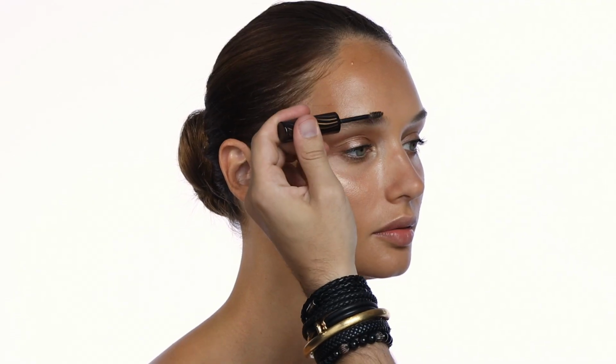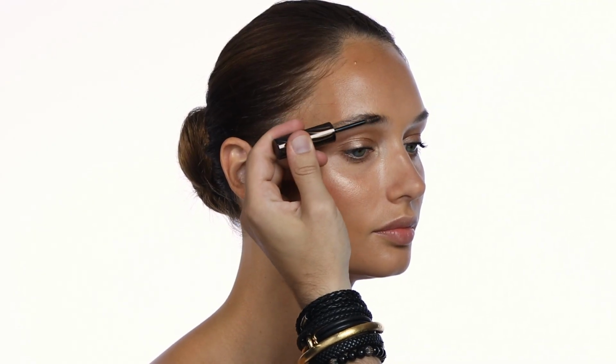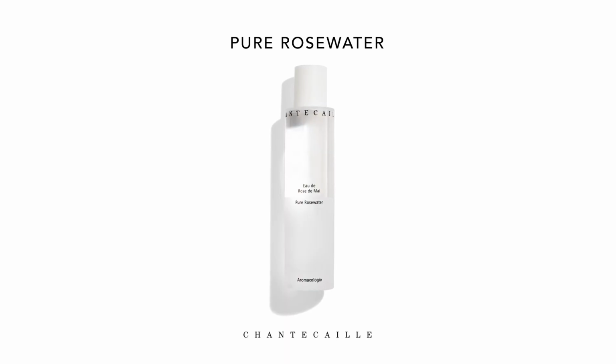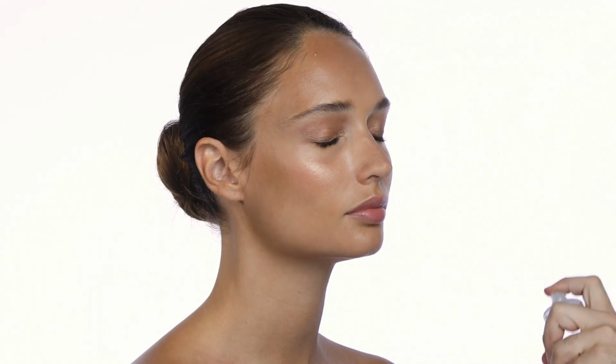Using Full Brow Perfecting Gel in brown, I brush the brows upwards for a natural brow. I use my finger to press Moabi lip veil onto the lips. As a final step, I spray pure rose water on the sides of the face to give a dewy glow.